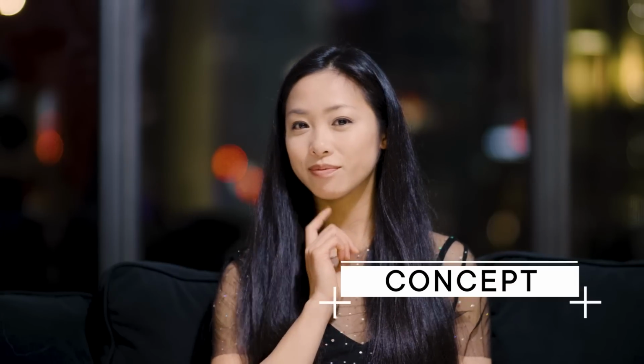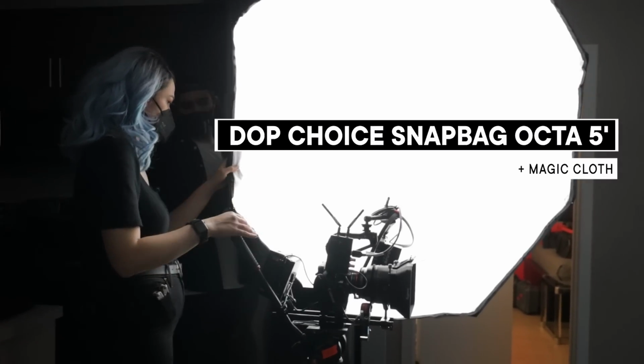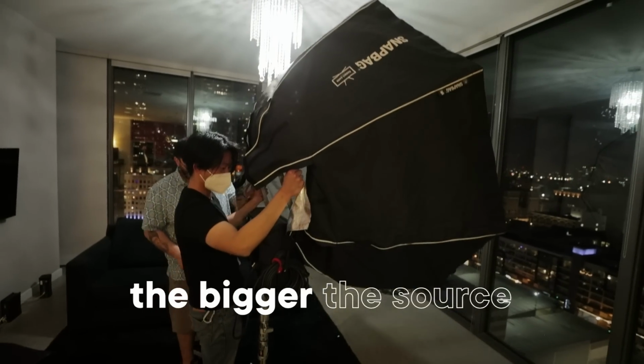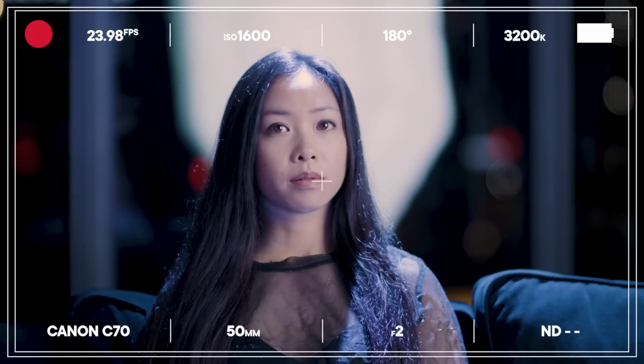Our next setup is going to be the complete opposite. It's going to be the biggest soft source we have, a DoPChoice 5-foot Octa. Now the Nova itself is already a soft source. Inherently, panels are soft and it has diffusion in front of it. So why are we using such a giant soft source in front of it? Well, the bigger the source, the softer the light, the more flattering it's gonna look.